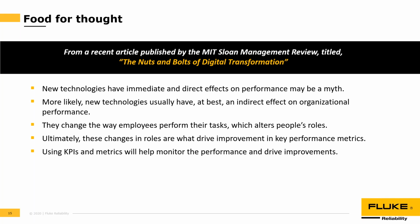The first bullet point, new technologies have immediate and direct effects on performance, may be a myth. I read that, I'm like, wait, new technologies are supposed to have a direct impact. But when you start reading through the article, it really starts to say that these new technologies will have an indirect effect on organizational performance, but what they will do is change the way we perform. Look at the last question. How many people are going to be doing things differently in light of what's been happening in the last few months? It's going to change the way we operate.